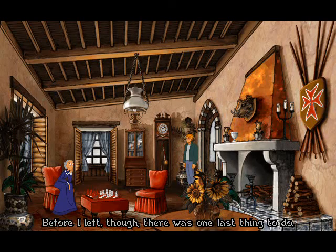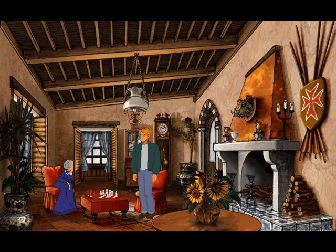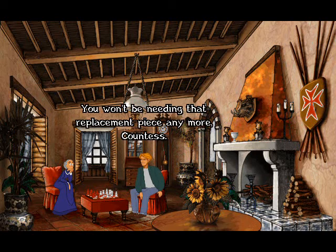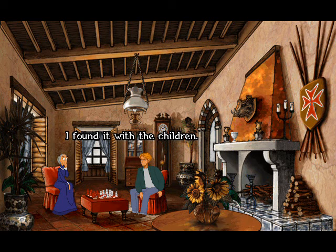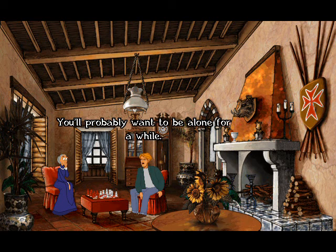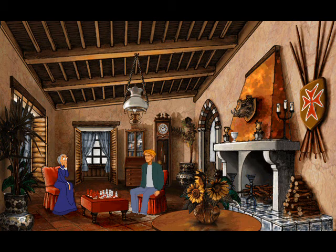Before I left, though, there was one last thing to do. You won't be needing that replacement piece anymore, Countess. I found it with the children. You'll probably want to be alone for a while. I'll be out in the garden with Lopez.